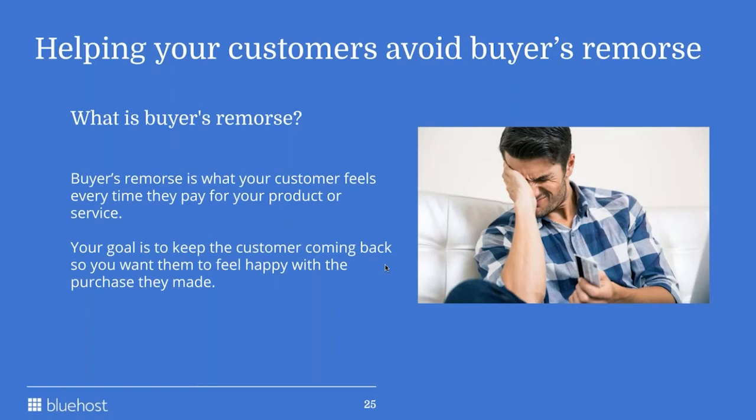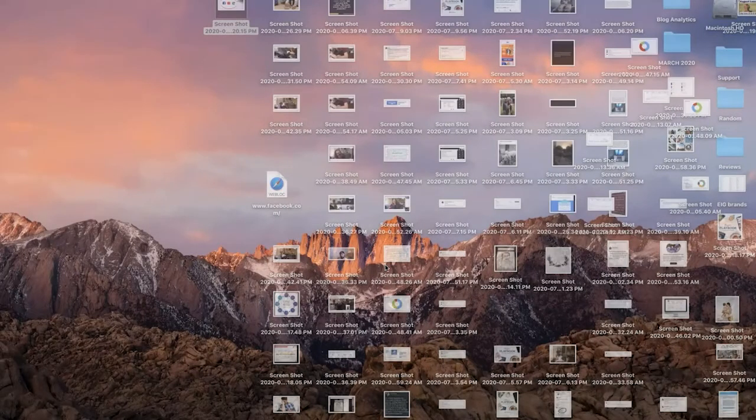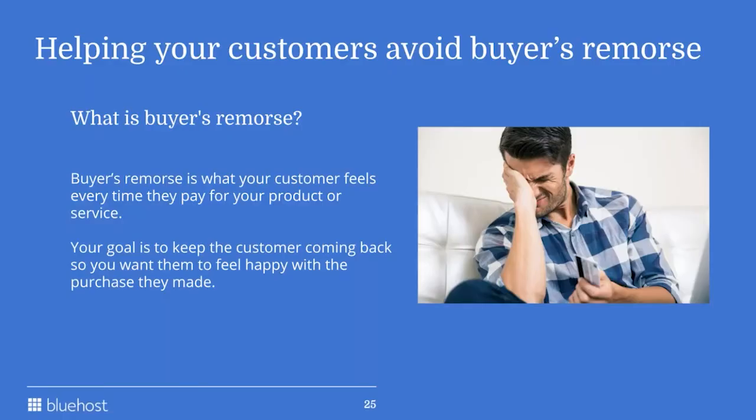So one of the biggest things then is to say, how do you keep people from being remorseful for purchasing your product? Buyer's remorse is one of those things that will make people have a negative sentiment about your brand. Buyer's remorse is what people feel when they pay for a product or service they don't like or that they're not happy with. This happens regardless, right? You can have a really great product and somebody can be remorseful because it was super expensive. But your service and your experience is what helps get people interested in continually coming back to you.